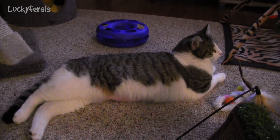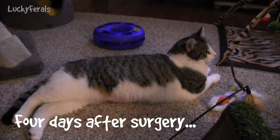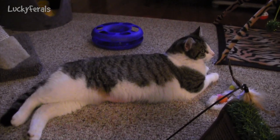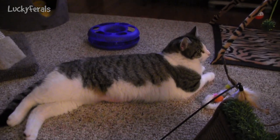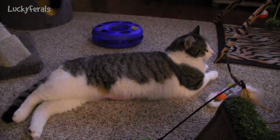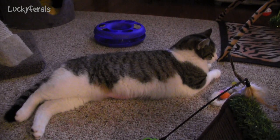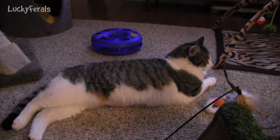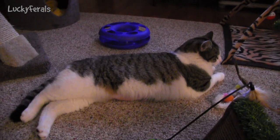So here's Stella. It has now been 4 days since she was fixed. She was fixed on Monday afternoon, and it is now Friday night. So she's been in rehab for the past 4 days, her and Simba. Simba was fixed also. And I only had 2 carriers, so I could only do 2 cats on that day.